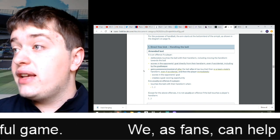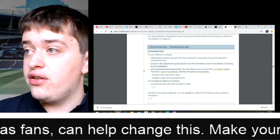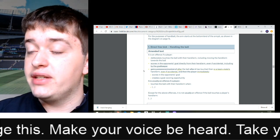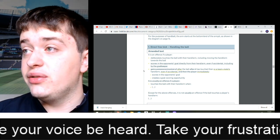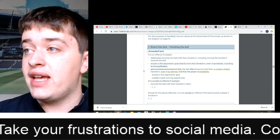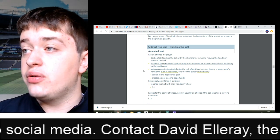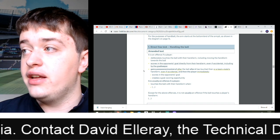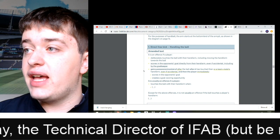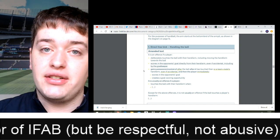So the rule last season would have been: gains possession or control of the ball after it has touched their hand or arm, and then the player immediately either scores or creates a goal scoring opportunity. So that was last season's rule. Whereas this season's rule is now: it is an offence if a player, after the ball has touched their or a teammate's hand or arm, even if accidental, immediately scores in the opponent's goal or creates a goal scoring opportunity. So the difference there is, last season it was if there was a handball in the build up to a goal, but now it has to immediately lead to the goal being scored.